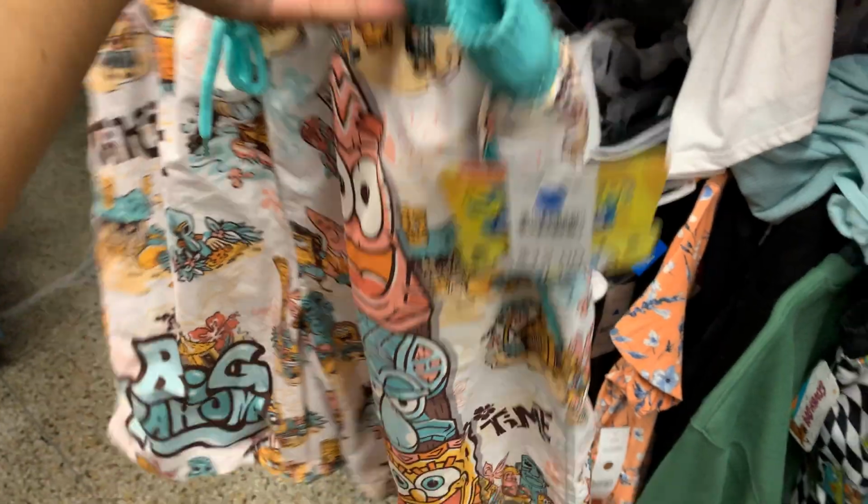If not, they're just regular shorts the way around, but they look like swim shorts. $12. They had different cartoon characters. So that SpongeBob, they had Scooby Doo.